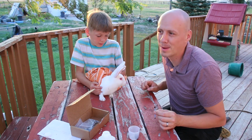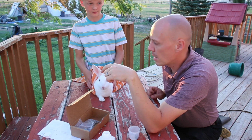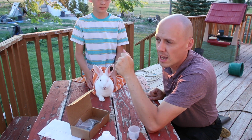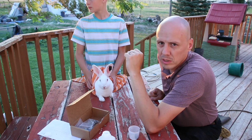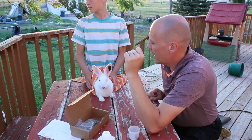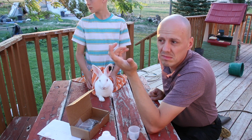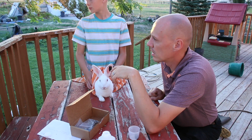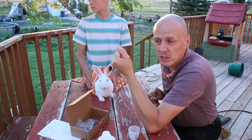That's how you don't tattoo a rabbit's ear. The biggest mistake that we made with the first couple that we tried this on is I didn't squeeze nearly tight enough, and so I don't think they actually punctured the ear. We did one that we're just going to butcher here in a couple days that I don't think it tattooed anything. We were just doing it to practice on. So yeah, you've got to make sure you squeeze that really hard.